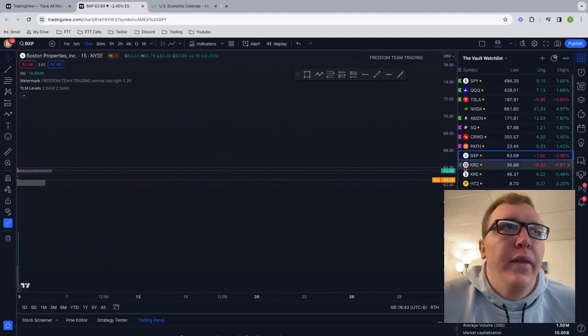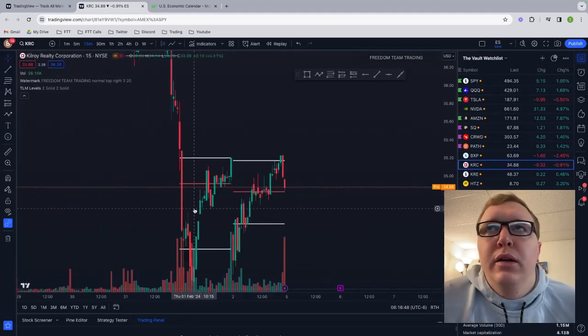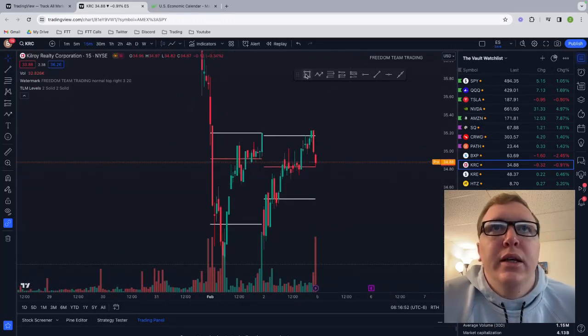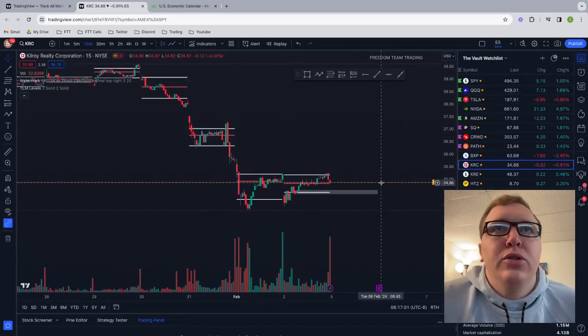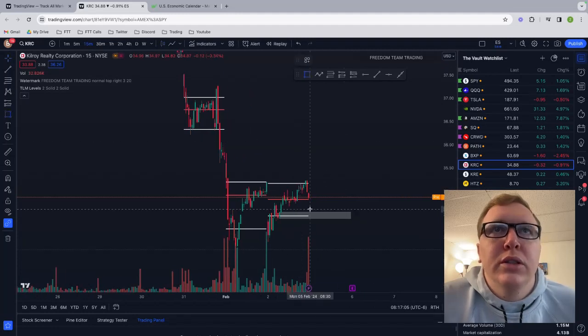Yeah, could be solid on BXP. XRC, again, just a real estate stock. Looking at TLM, demand bounce, looks solid. Potential short. I'm looking for possible shorts.